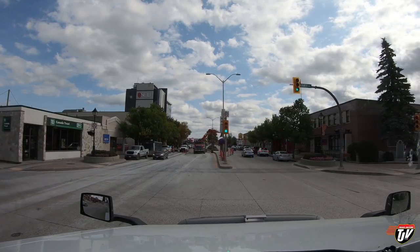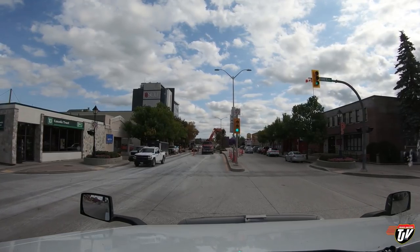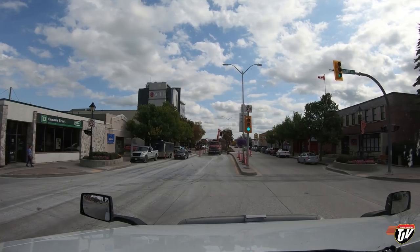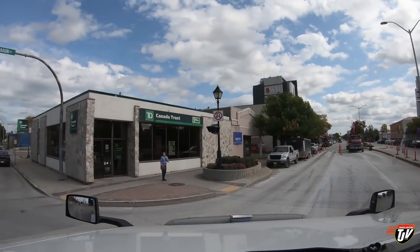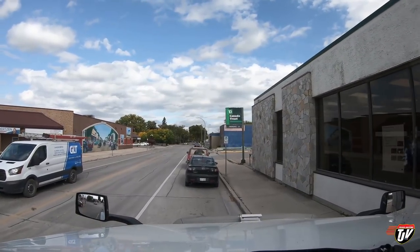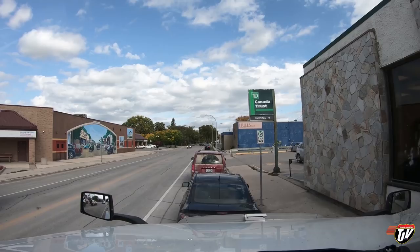Excuse me. All right. It's nice of you to organize this parade for me, but I got stuff to do. Come on, Steinbach drivers. Come on. There we go. All right, I'm gonna park right behind this guy right here. And I'll run over there, hand my stuff in, pay for my passport, and I'll be right back.